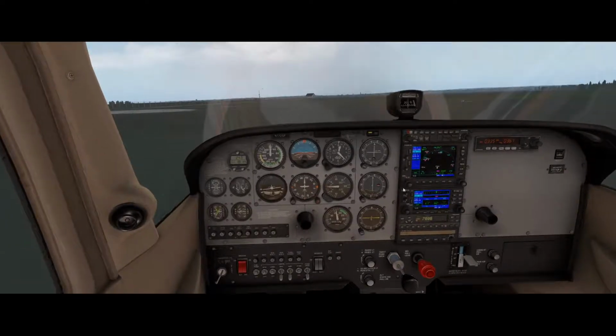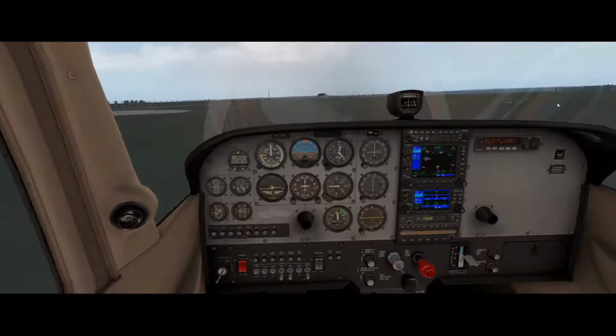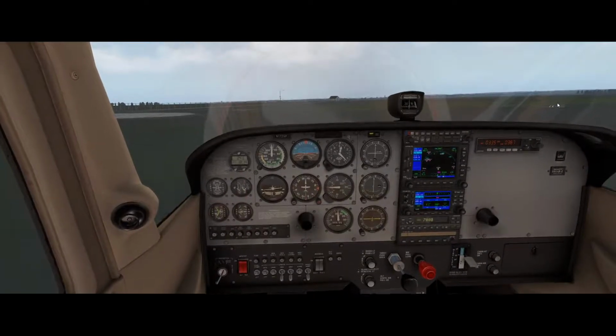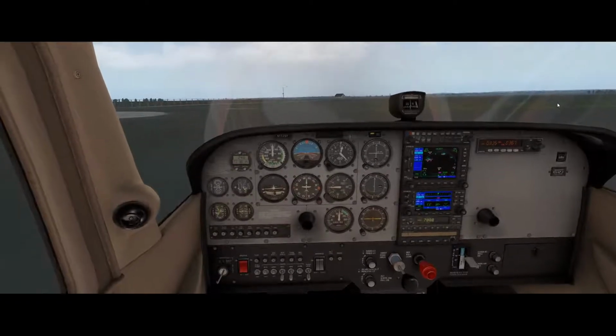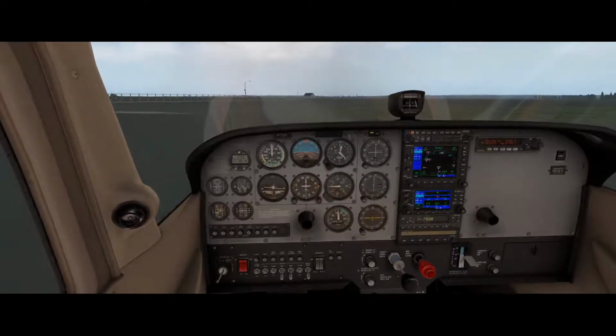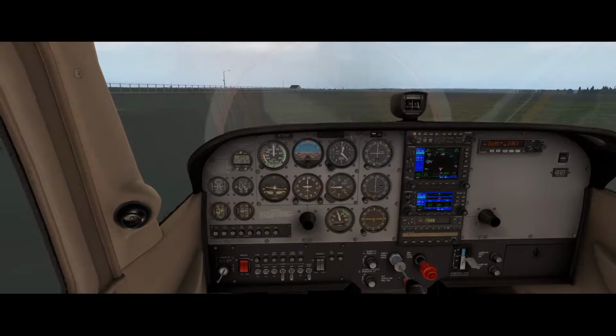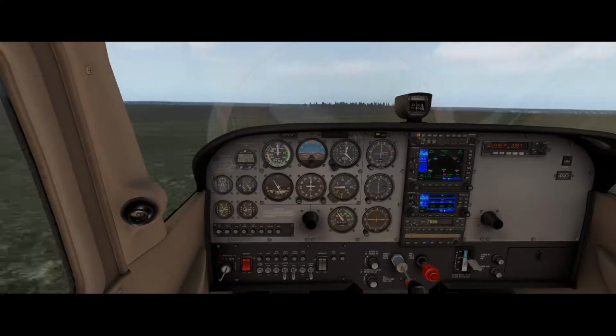Try a flapped-in takeoff this time. Maybe I need to edit this airport if we're going to use it a bit more frequently, because this is killing the fuel usage. Anyway, that's a bit better.